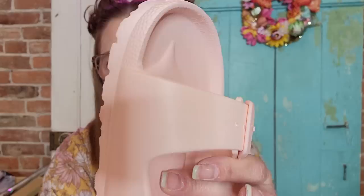But these feel like the real deal. They're not Birkenstocks, but they feel just like it. So these I will be trying on as well when we get to the end of the video. I know that they did several different colors. The ones I got are these, like a bubblegum pink. They don't have a big platform. These are the most comfortable shoes. We'll see if these fit the bill as well to be on par as Birkenstocks.